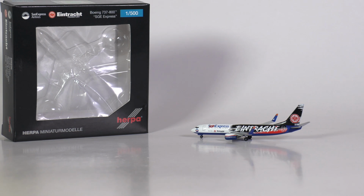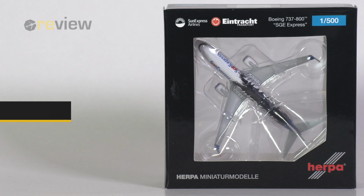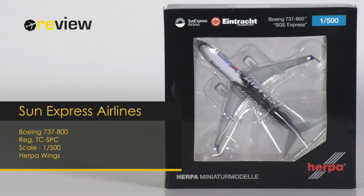It could be one of the most elaborate prints we've seen on a Herpa Wings model in 2021, but it does also come at a hefty price, so there's definitely enough to talk about right after the drop. And with that, hello and welcome to a new episode of Review, where we today will take a closer look at a Boeing 737-800 of Sun Express Airlines.